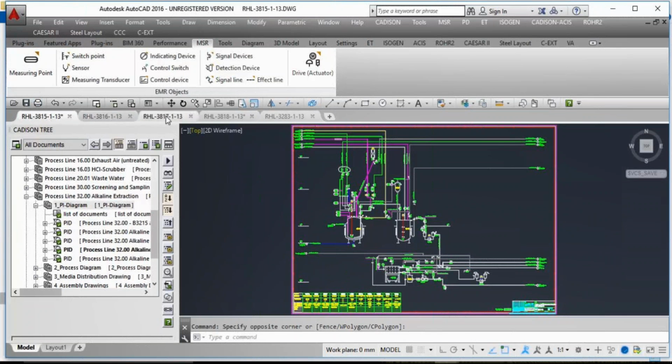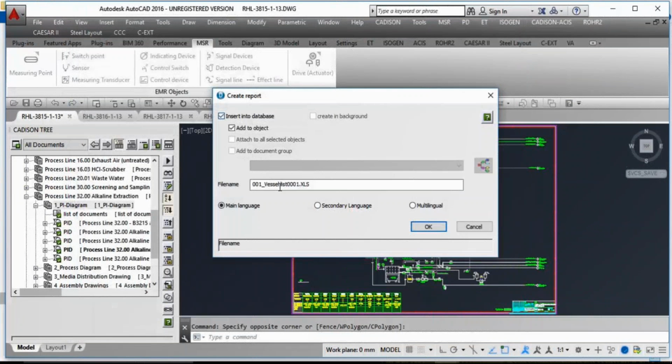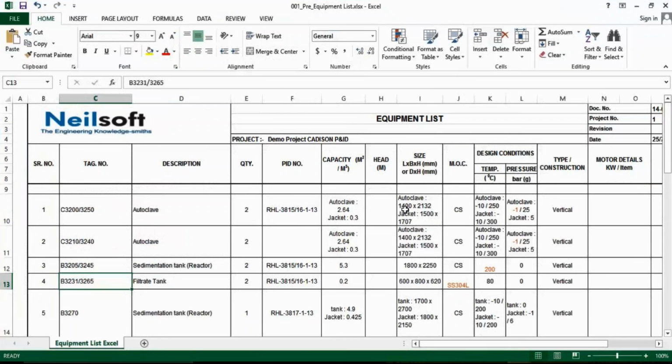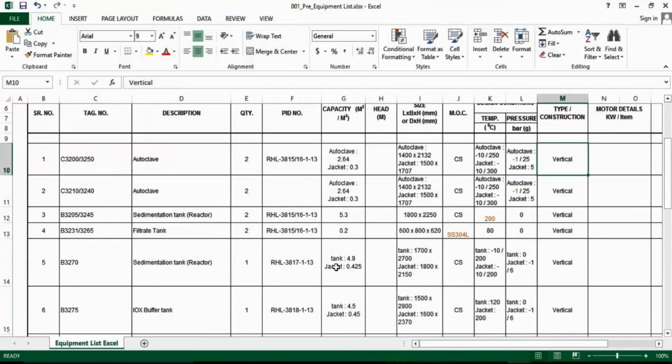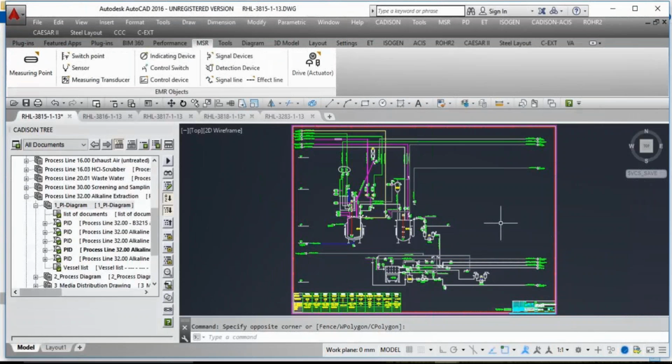Now let us quickly see the equipment list for all the P&IDs at the document folder level. We can create the reports. So we'll go to the vessel list Excel report template, and we can say that this is a pre-equipment list, which is for the pre-bid or proposal level. Based upon the number of P&IDs, it will generate the equipment list, which consists of all the tag numbers for the equipment, description, the different equipment specifications, capacity or volume, and design conditions also.